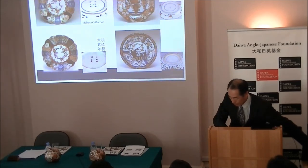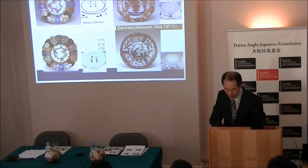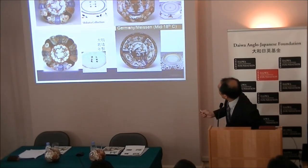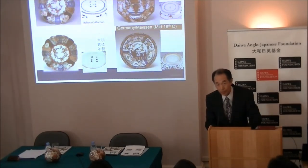This is from Meissen. On the underside, you can see a mark of two crossed swords. The coloring using three colors, blue, gold, and red, is typical of Arita porcelain. This is very dark, but basically this dark color is blue, and red, and gold. This three-color combination was very popular in Arita ware.